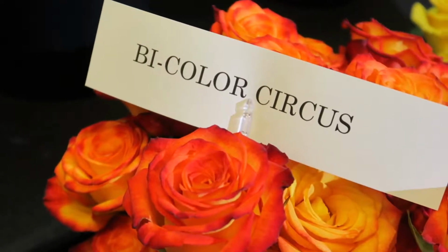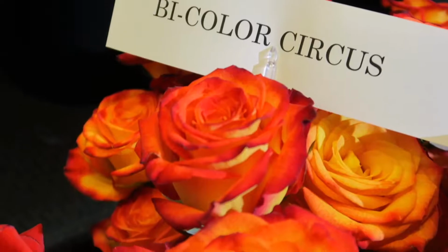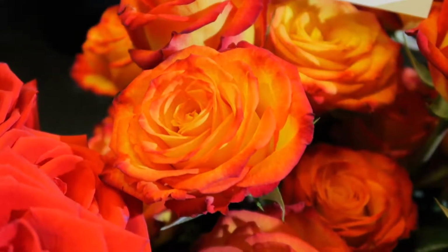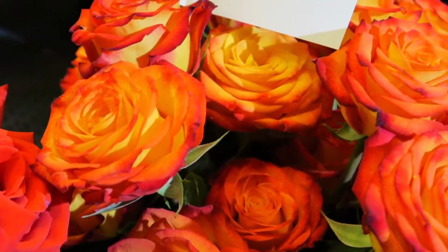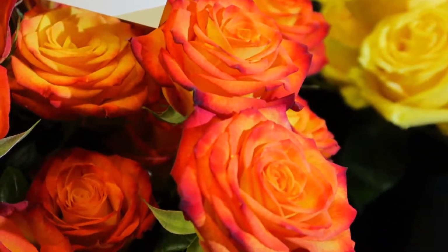If you're looking for another alternative for a bicolored novelty rose, then the Circus is probably the one for you. This has two-toned yellow and orange highlights, with orange highlights to the upper, inner part of the petal, and yellow towards the outer part of the petal. It is a beautiful rose, and it's something that we carry all year round, so not just for the fall.